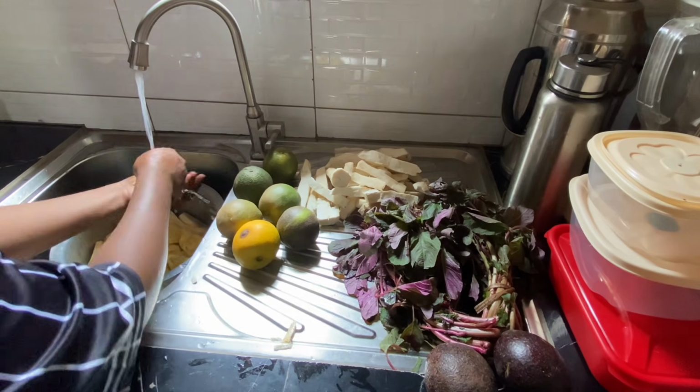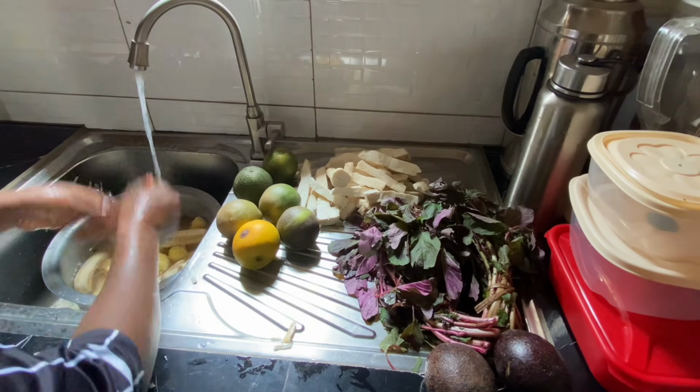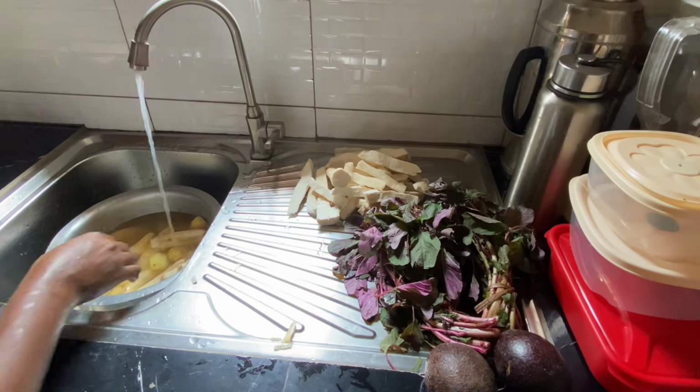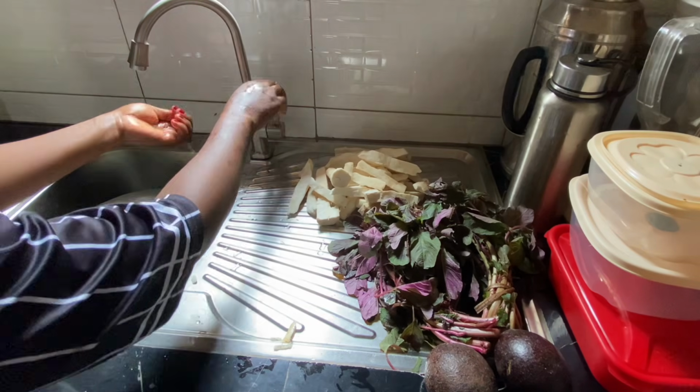So the good thing this time, where I bought my food from, they peeled for me the matoke and the cassava, so I will be just washing everything and getting it ready for cooking.